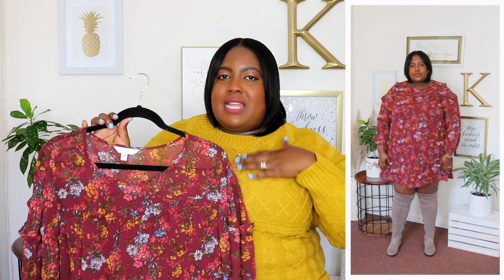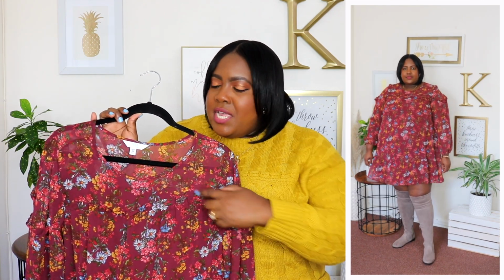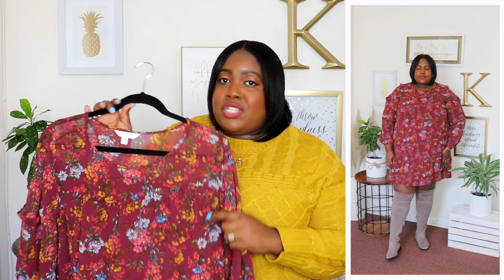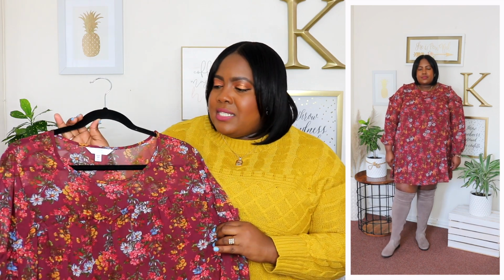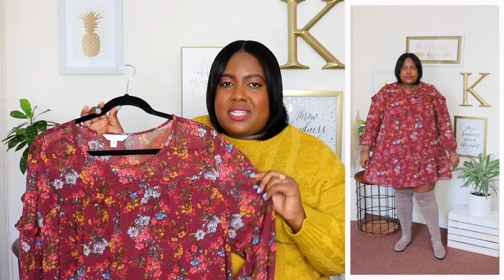dress. So I found that when I had this dress on, it was pulling up to my chest area, and it created a weird gathering in front. It could be that my breasts are just a little bit too big for this dress, and this is the biggest size, but I think that's just because of the weird ruffle details going straight across from the chest to the sleeve.